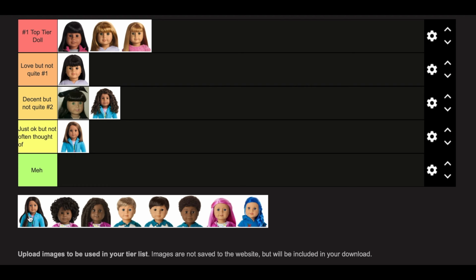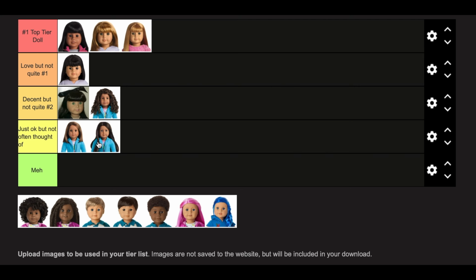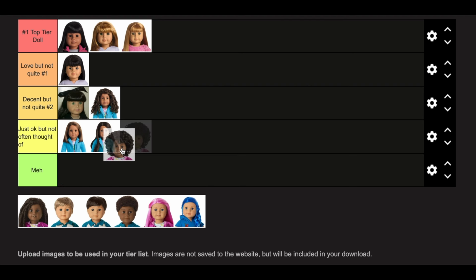So 49, I don't use her very much. She's a beautiful doll, I just don't use her. So just okay, but not often thought of, because I do often forget that I own her, which is sad. My 58, love my 58. I need to start using her more. I just put her in a cute outfit recently, so she goes with decent but not quite number 2, which I don't think is a terrible spot.